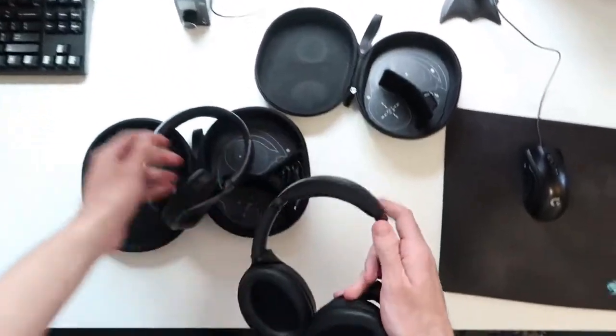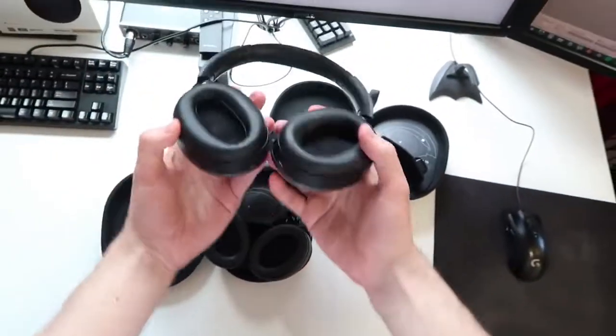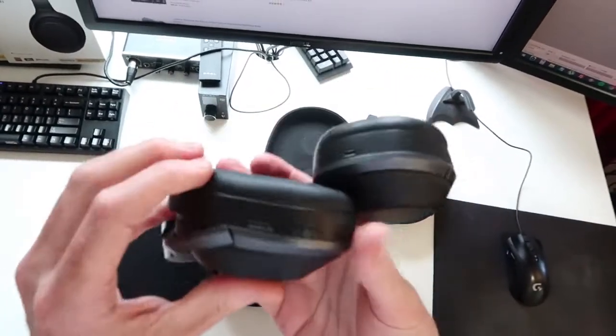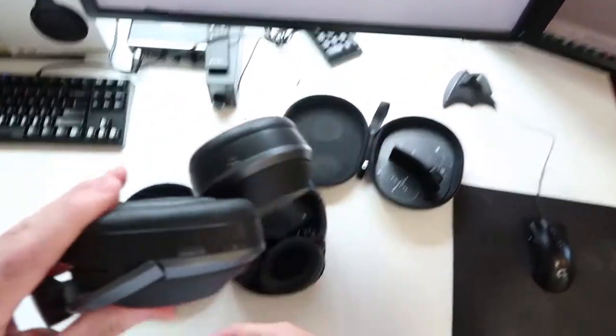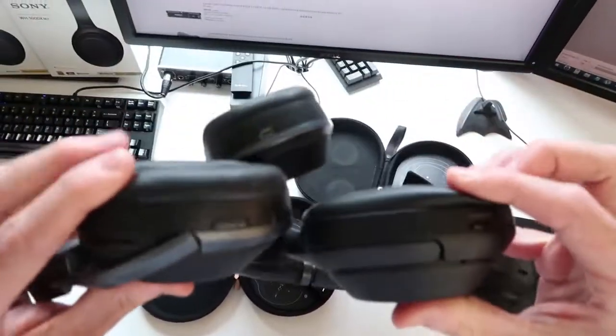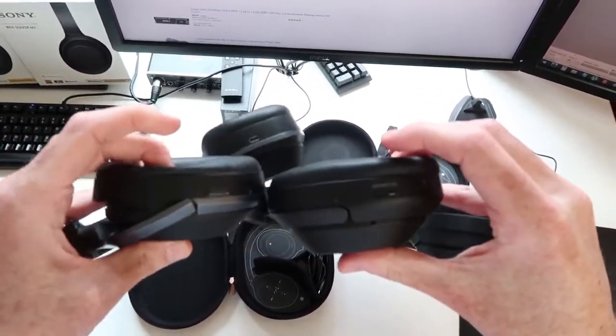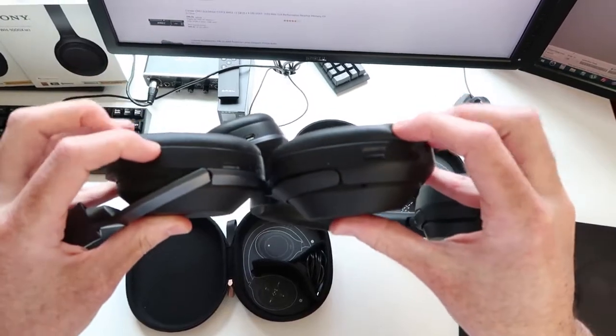And finally, the really key issue: the XM2s. Let's look inside. Padded, right? I actually think there's more padding there, but it's softer. I think this is memory foam on the XM3s. Hopefully you can see this. It looks a bit bigger.